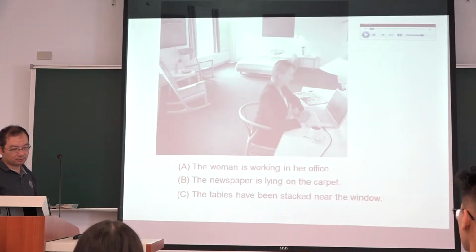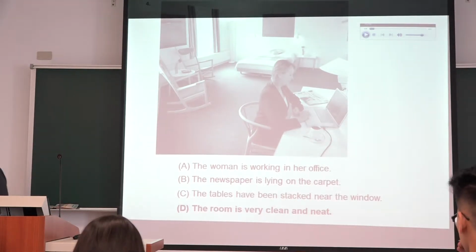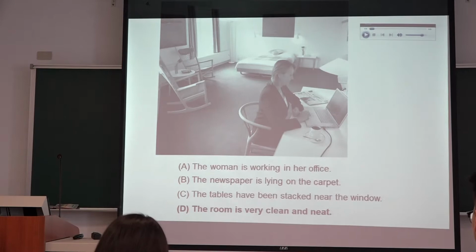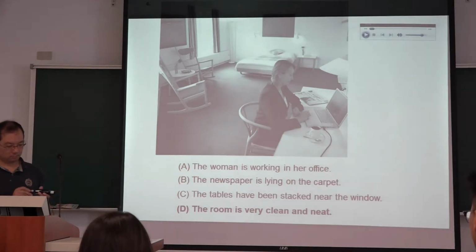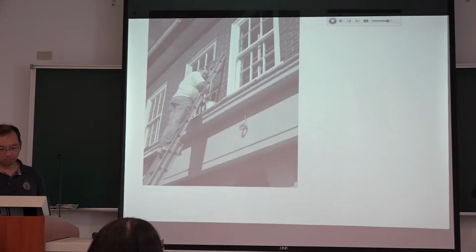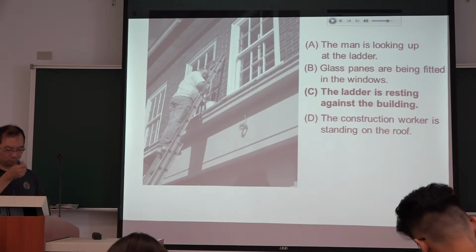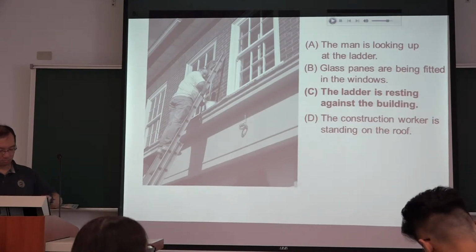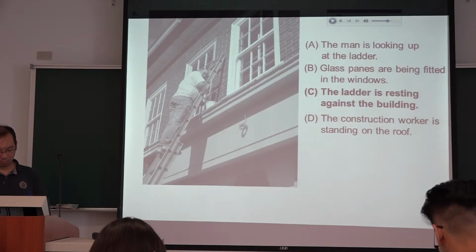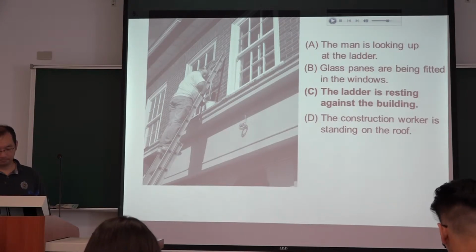4. A. The woman is working in her office. B. The newspaper is lying on the carpet. C. The tables have been stacked near the window. D. The room is very clean and neat. 5. A. The man is looking up at the ladder. B. Glass panes are being fitted in the windows. C. The ladder is resting against the building. D. The construction worker is standing on the roof. C.